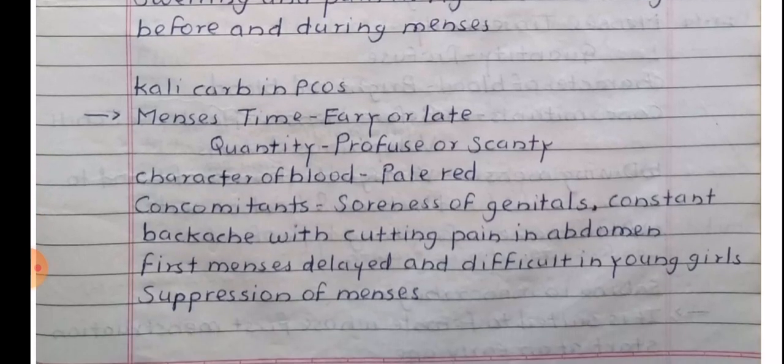Kali carb in PCOS. Menses time early or late, quantity profuse or scanty, character of blood pale red, concomitants soreness of genitals, constant backache with cutting pain in abdomen. First menses delayed and difficult in young girls, suppression of menses.